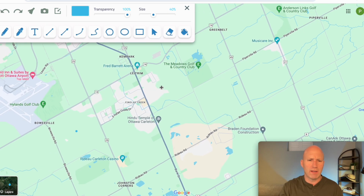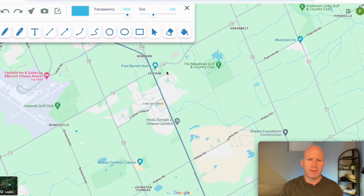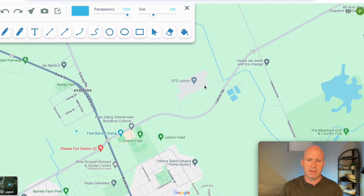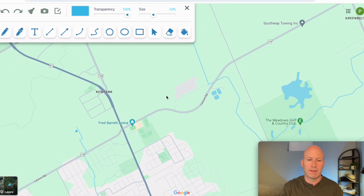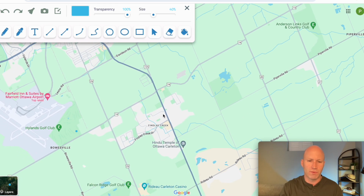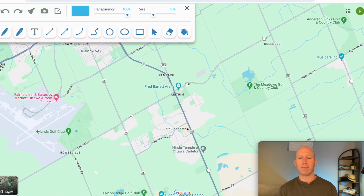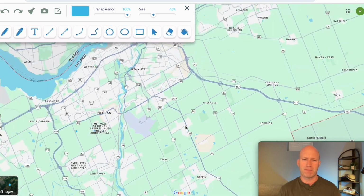You know, Finley Creek was really built around the Leitrim area, and it's interesting because the CFS Leitrim here was the fastest growing Canadian Forces station in the country for quite a while. And so Finley Creek was really inspired by that development, and you started to see more of an area that was built up because of that. But now a lot of families have moved in the area.